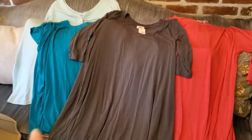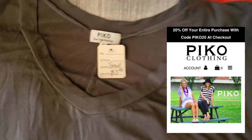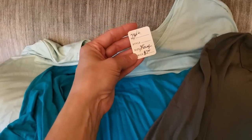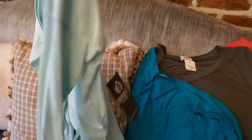So this brand, I think, is Pico? I guess that's how you pronounce it. I got a shirt just like this one, and I went ahead and grabbed another one. Now, this one is a large. This fabric is so stretchy and comfortable. It's amazing, and I love that shirt so much. It's very flowy. I know you can't really see.